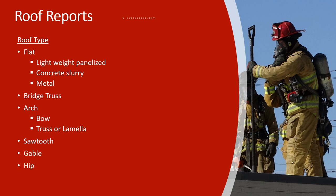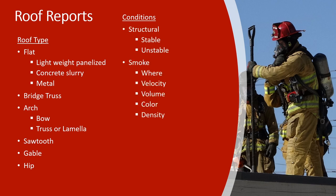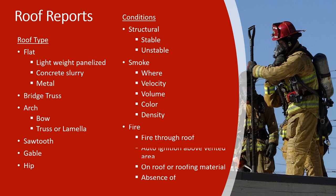The conditions present: structural conditions include whether it's stable or unstable. Smoke conditions: where the smoke is coming from, the velocity, the volume, the color, and density are all things to consider. Fire conditions: whether you have fire through the roof, auto ignition above vented areas, or if the roof or roofing material itself is on fire. Additionally, the absence of fire is an important note to make.